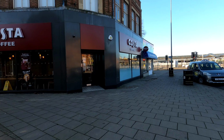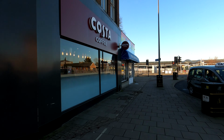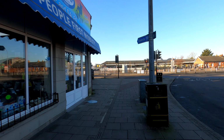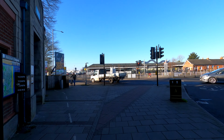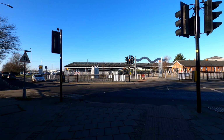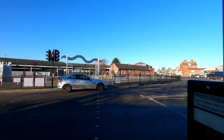And I think my glasses are all dark to defog. Just want to show you the railway station. I think I might have to take my mask off because I can't see a thing.